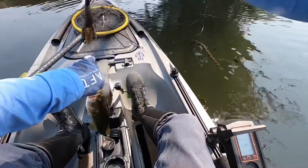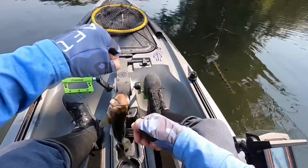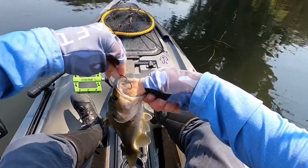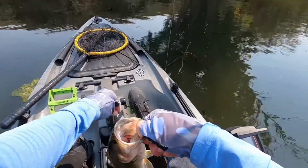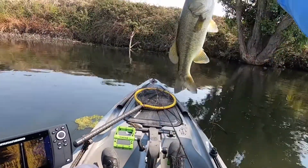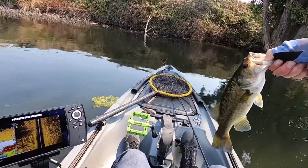Hit it. And that one hit it right before, right when it dropped. I don't think so.